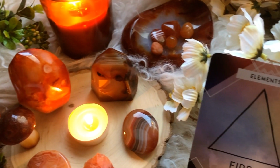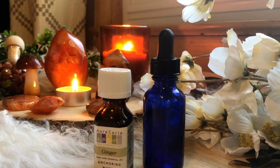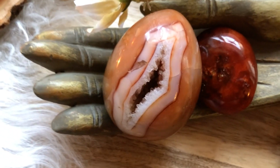Carnelian strongly resonates with the fire element. Its companion flower is the torch lily, and its companion essential oil is spicy ginger. Its companion stone is blue quartz. Now, it's commonly found in the United States, particularly California, Sri Lanka, China, and India. And on occasion, carnelian is banded, and it's then known as carnelian agate.